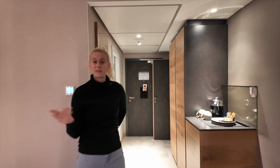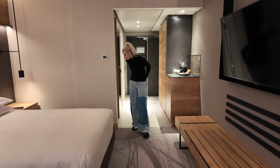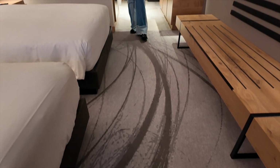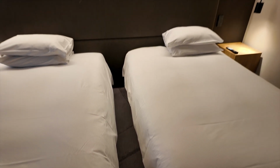Excellent. I'm really pleased with this room. I think carpets look good. Yeah, carpets look really clean. Again, a nice carpet design that hides marks. Because you've got that pattern, it really does a good job of disguising any marks that are on the ground.